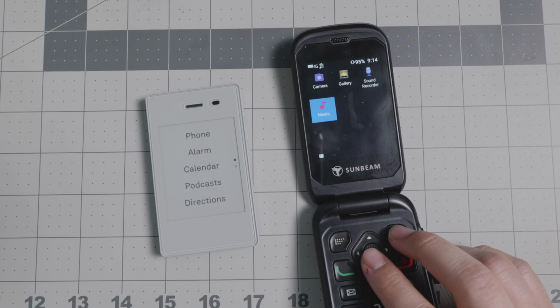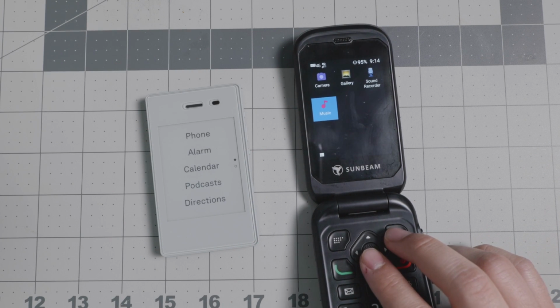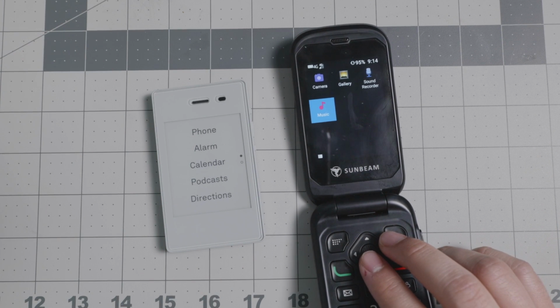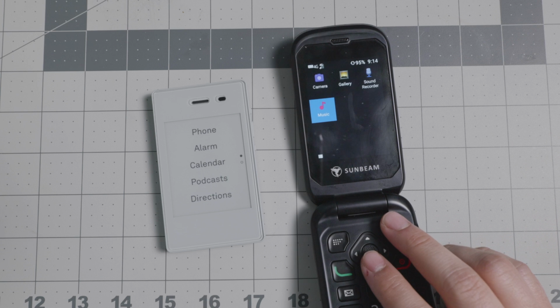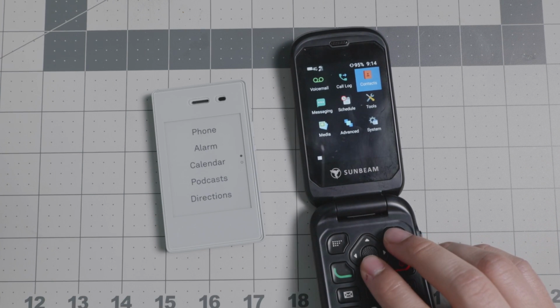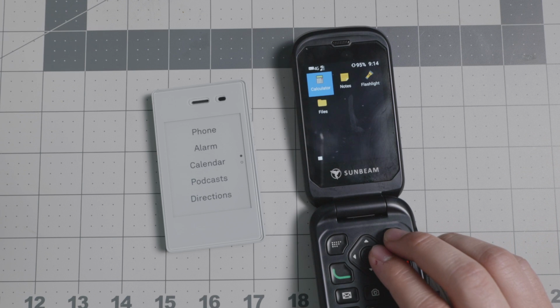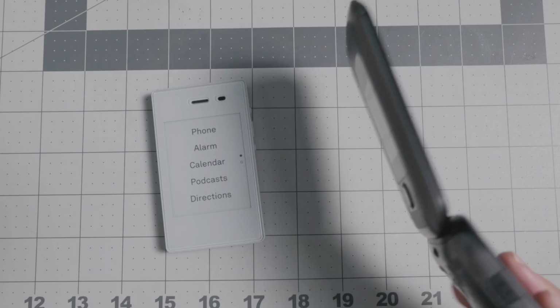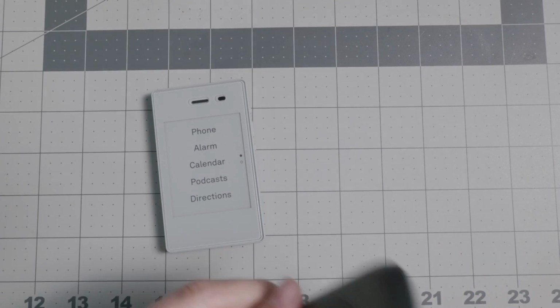Which again is kind of like what you want, but from a technical standpoint, I will give a technical win to the iPhone 2, just because it has those little bit extra conveniences, online things, little things here and there. But not to say that the Sunbeam F1 Pro doesn't have good apps. It does have good tools like a calculator and the flashlight, and it does have a camera. So if you need a camera, definitely the Sunbeam F1 is going to be your winner.